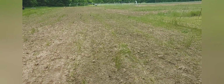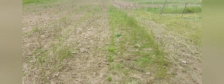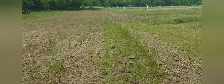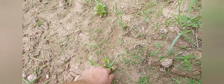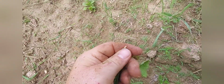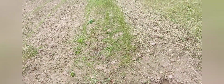Then we have some carrots, and then right here's carrots. And to change it up, we've got carrots. And to really actually change it up, we have another row of some radishes. Those are a different variety than the ones over there. And these probably are going to be ready soon too. Yeah, they've got probably a week to 2 weeks left. These are pretty fast growing radishes.